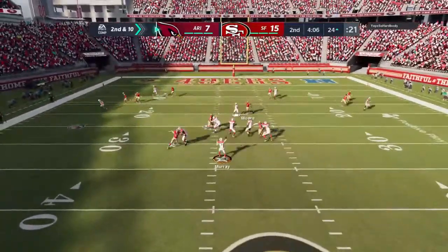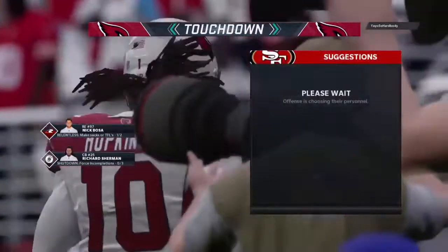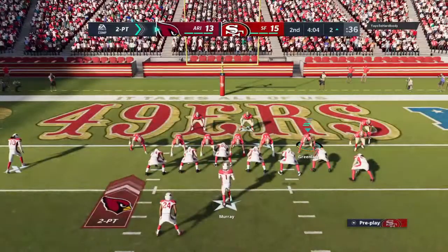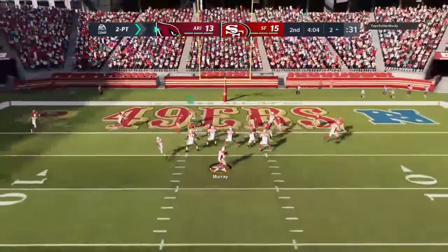Looking to throw on 2nd down. Murray. And Hopkins has got it. Touchdown, Arizona. To DeAndre Hopkins. DeAndre Hopkins there to make the grab. And now the Cardinals are within a 2-point conversion of tying up this game.